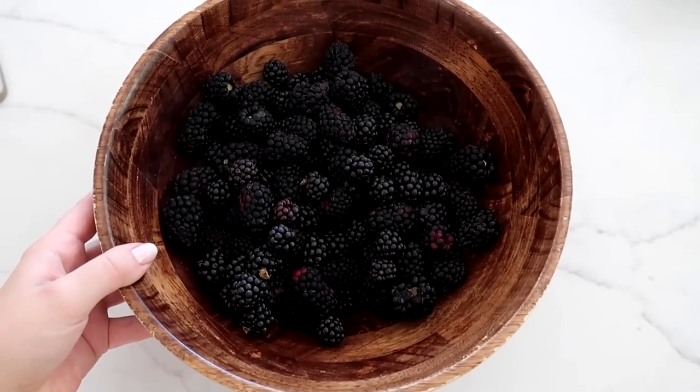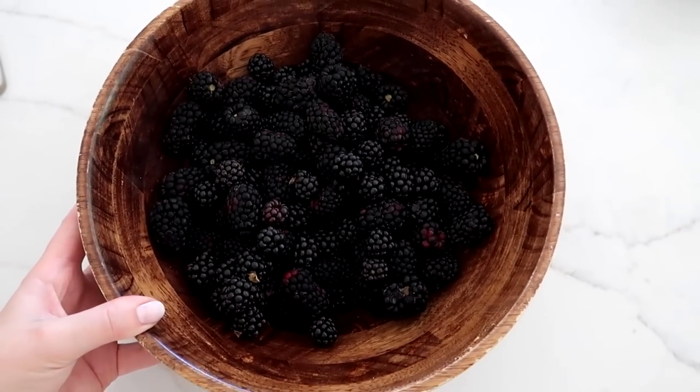Well, would you look at that? This is just a tiny fraction of what we have. It would be impossible to pick all of the berries on this property, but what a haul. I don't even know how many are in here.